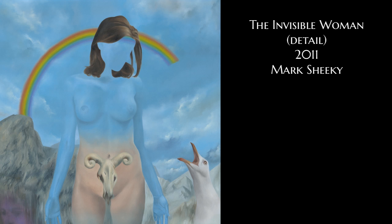We have a rainbow, a half rainbow, a symbol echoed from one of my paintings entitled The Invisible Woman, which indicates incompleteness. There's something missing in the life. Perhaps the colours of the rainbow have been completed with the colours of the outfit. And perhaps that's what completes the rainbow.